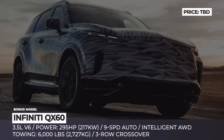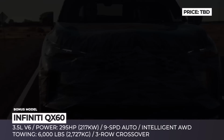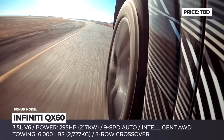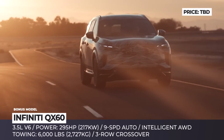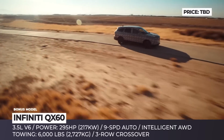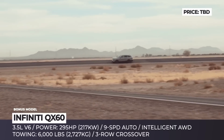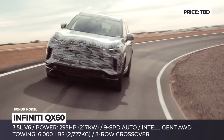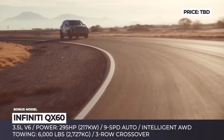Infiniti QX60. The QX60 7-seater is being redesigned from the ground up this year. Though it still keeps the old underpinnings, the model promises more dramatic styling, a new transmission, improved cabin tech, and of course higher towing capacity. For now, most of the new styling and technical characteristics remain under wraps, but we do know that the QX60 will no longer offer a CVT, replacing it with a 9-speed automatic.